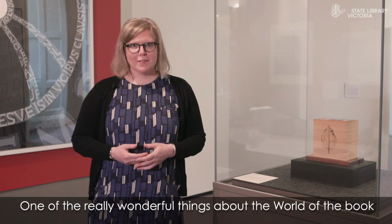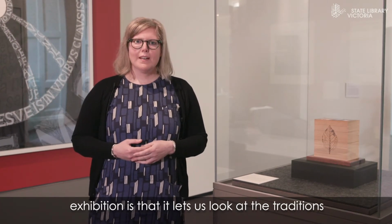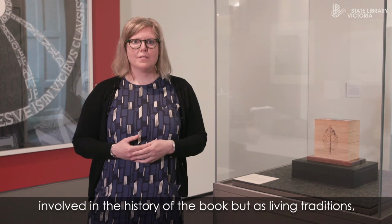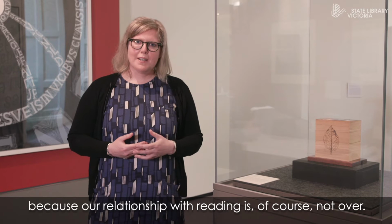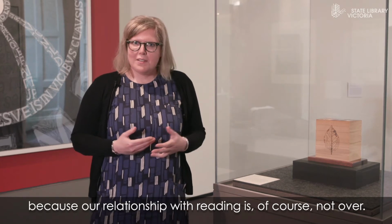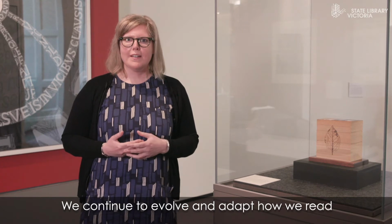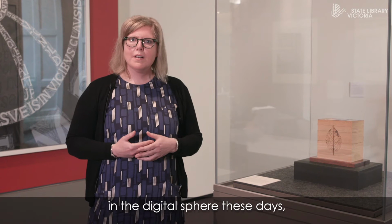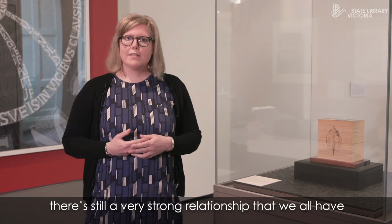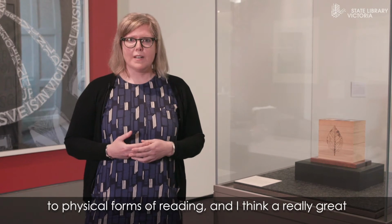One of the really wonderful things about the World of the Book exhibition is that it lets us look at the traditions involved in the history of the book, but as living traditions, because our relationship with reading is of course not over. We continue to evolve and adapt how we read. And although for many of us a lot of reading takes place in the digital sphere these days, there's still a very strong relationship that we all have to physical forms of reading.